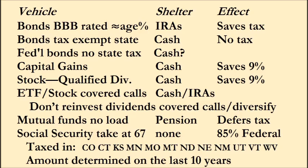Let's do this again, but from the other point of view, from the vehicle, and where should we place them in which shelter? You typically have high-rated bonds. A good idea most people agree with is make those a fraction of your age as a percentage. Those would be probably best put in your IRA account because it saves the tax. If you have a tax-exempt bond of the same state, you can put that in your cash account. Do note federal bonds are not taxed by the states.